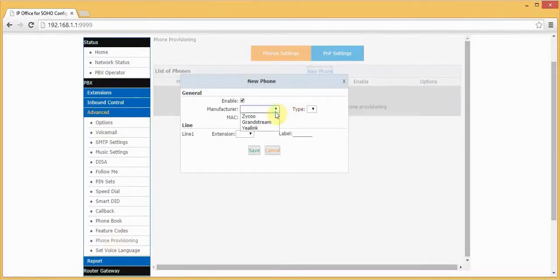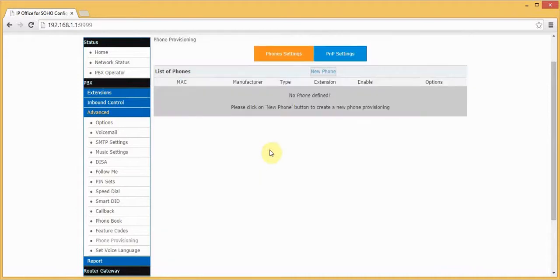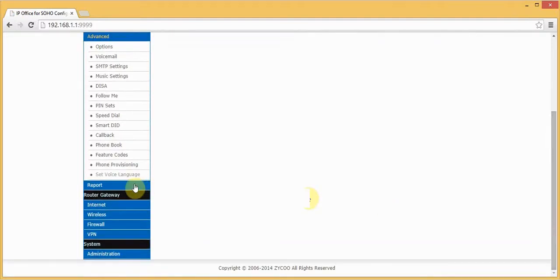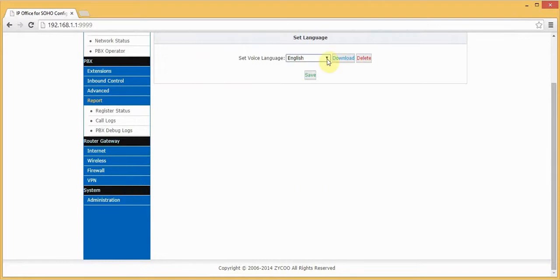Currently, the following manufacturers are supported. And finally, on advanced, we can set the language for the PBX. And finally, from a PBX perspective, the UC510 has some advanced reporting capabilities, which I'll quickly demonstrate.